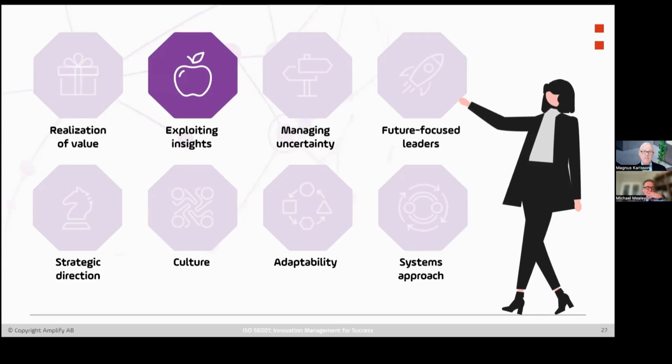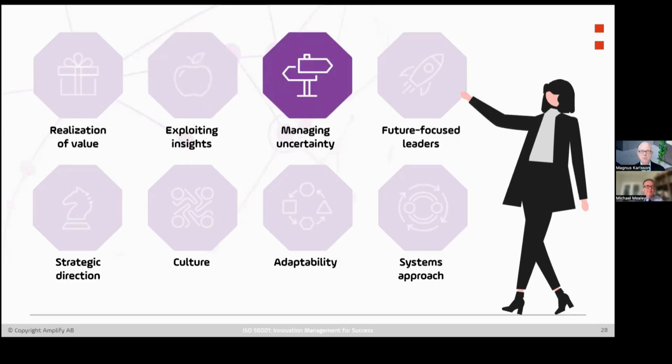For example, insights about user needs. If you uncover a deep need of a user or a customer, that's where you want to innovate, because that's where you can see that there is a great value. Sometimes we talk about finding pain points and so on. And that's the work that needs to be done before you start to come up with all kinds of solutions. You need to understand the problem first. That's how you can pinpoint and find that value more easily. So exploiting insights is a key principle.